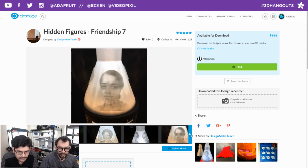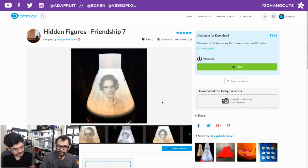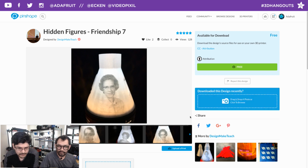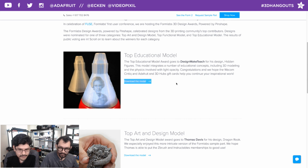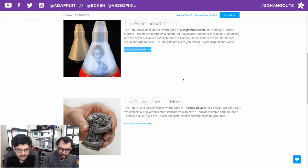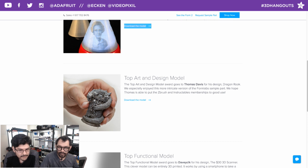There's space design. There's a lot of different disciplines merging together to make this, which is pretty awesome. So shout out to Josh for putting that together, raising awareness. Cool. And the top model art design is from Thomas Davis, who designed this amazing rook-looking piece with a dragon sweeping through it.